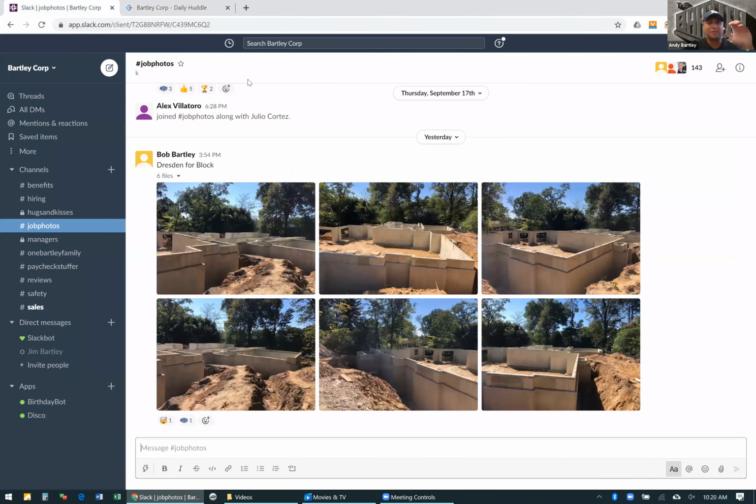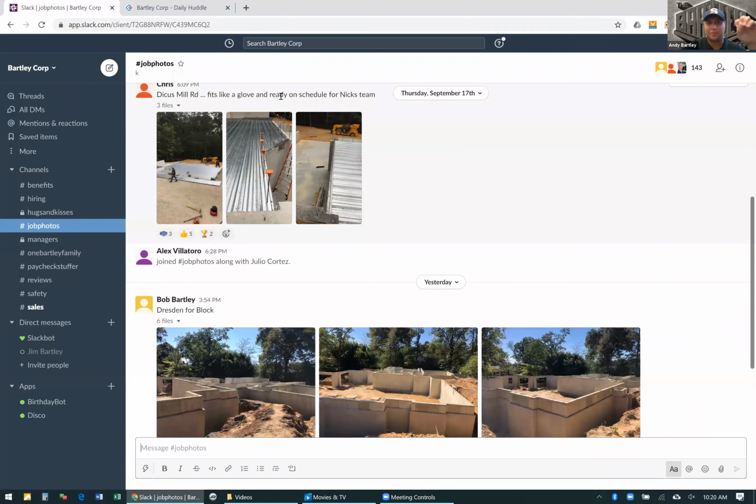So Slack is, like I said, our in-house social media platform, a way to get access to all of our employees without sending that really annoying email or having to pick up and call everybody individually. Even our guys out in the field, from foremen to all crew members, and in the office, I have it, Jim, Liz, everyone has it. So it's really nice and an easy way to communicate.